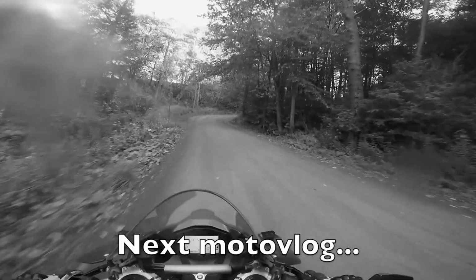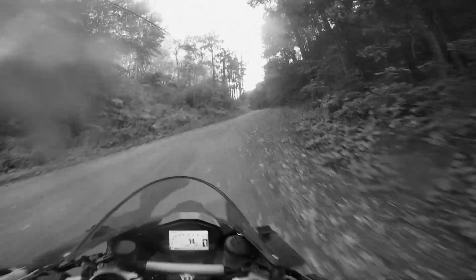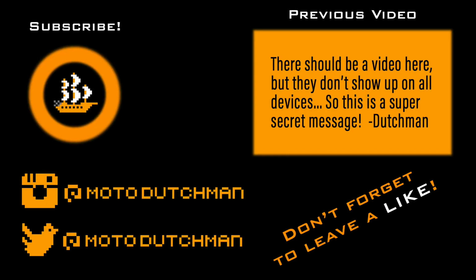Is it just washed out? This is pavement, I think. No, that's not pavement. Oh, it's not pavement.